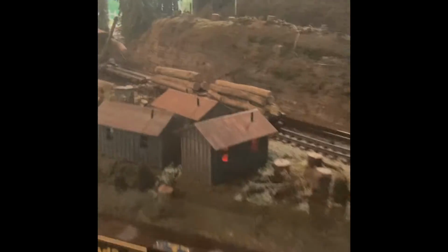It's too old and insane back in here. Like a logging center, cut down trees, put them on these flatbed cars right here, haul them onto the trains and take them to different lumber factories. Stuff like that. That's real cool. Look at that mountain up there. Yeah, that's a really cool setup.